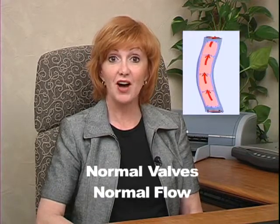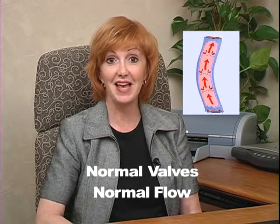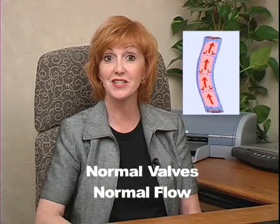Next to be discussed is the treatment of a medical condition called venous insufficiency. The biologic purpose of our veins is to direct blood flow back to the heart and lungs. Blood is directed through the veins by a series of one-way valves. The function of the valves is to keep the blood in place and prevent it from falling back down the leg while being directed to the heart.